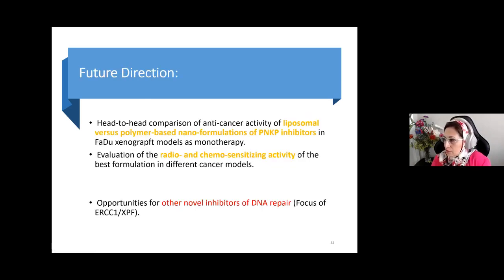What we are going to do in future is a head-to-head comparison between the anti-cancer activity of the liposomal versus polymer-based formulations for some of these Pnkp inhibitors. The good thing is that both drugs that we have, either in liposome or in polymers, are from the A83 series, so they are very structurally similar with minor differences that make them suitable for either liposome or polymer-based delivery systems.